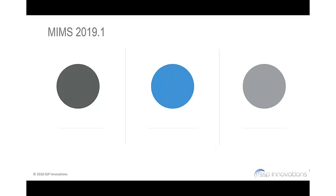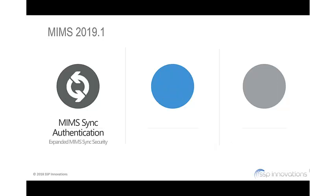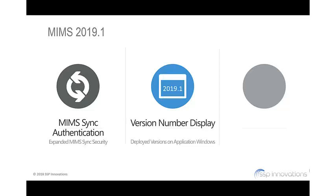In MIMS Field, we have expanded MIMS Sync security to make it easier for users to update their MIMS logins. Often requested version identifiers on MIMS Sync and MIMS Field application windows have been incorporated. And lastly, a tracing SDK to extend existing MIMS Mobile ArcFM network tracing capability has been added to take advantage of the already existing offline tracing functionality.